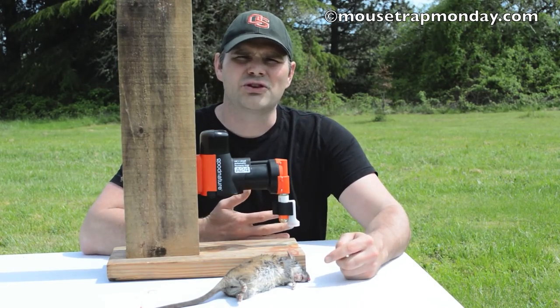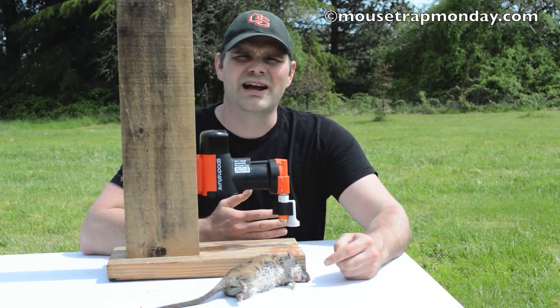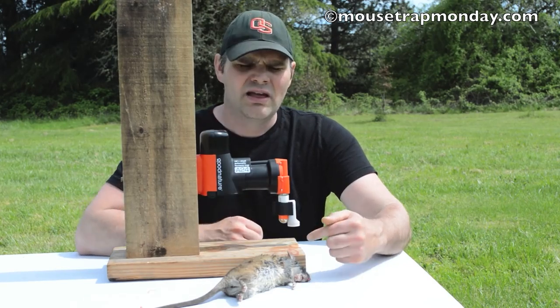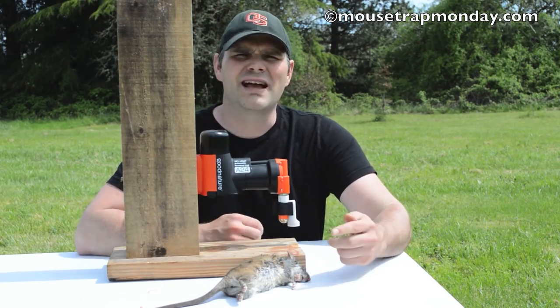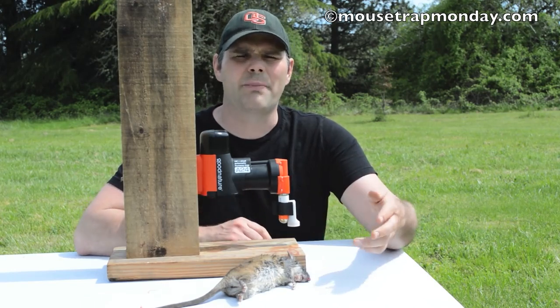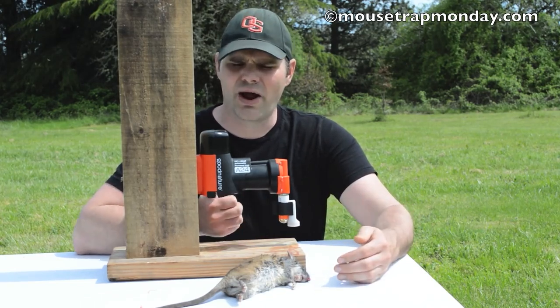Now, if you've ever butchered chickens before, you've seen the natural reaction is even when you cut the head completely off and they're dead, they'll flop around a little bit. This rat flopped around a little bit too, but that's what's great about this trap: they don't stay right here at the base of the trap. They flop out of the way and another rat can come right in and get caught.